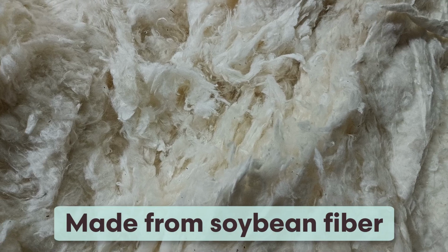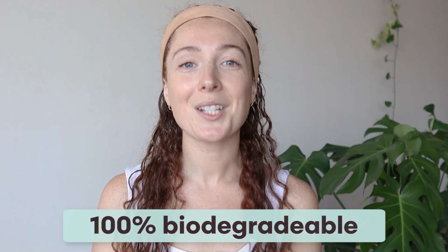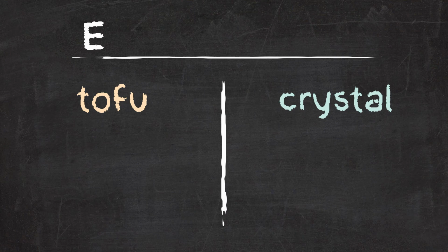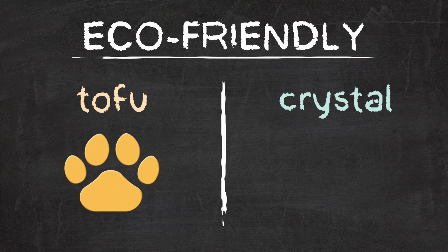Tofu litter is much easier on the environment in terms of sourcing and disposal. It's made of soybean fiber, a byproduct of soy milk processing, and it's 100% biodegradable. It's even flushable, but make sure you check your local regulations before you do that. Eco-friendliness is an easy win for tofu litter.